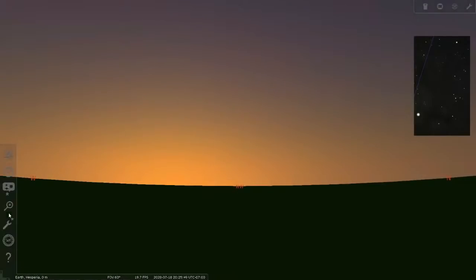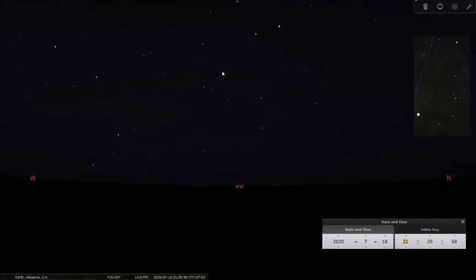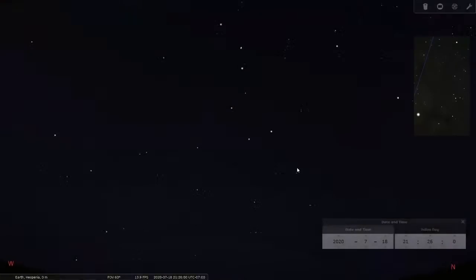And then let me make sure what time I had it paused. Let's make sure it stayed paused on the time. So let's actually advance it up. So this would be 9:30 at night. And hey, does anyone recognize a familiar constellation right around this area?